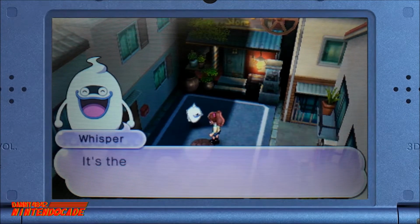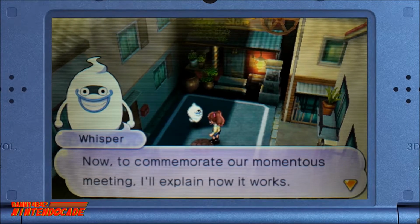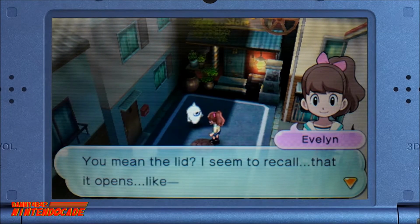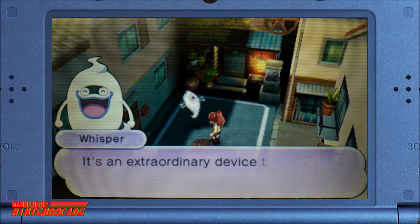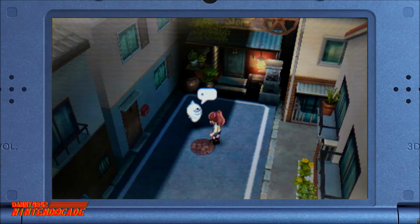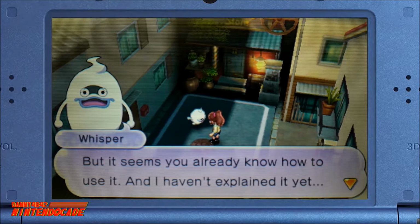Yokai Watch? It is the gadget of your dreams, a bridge between human and yokai. Now, to commemorate our momentous meeting, I'll explain how it works. First, the yokai lens. You mean the lid? It's not a lid, it's a yokai lens. It's an extraordinary device through which you can see yokai.